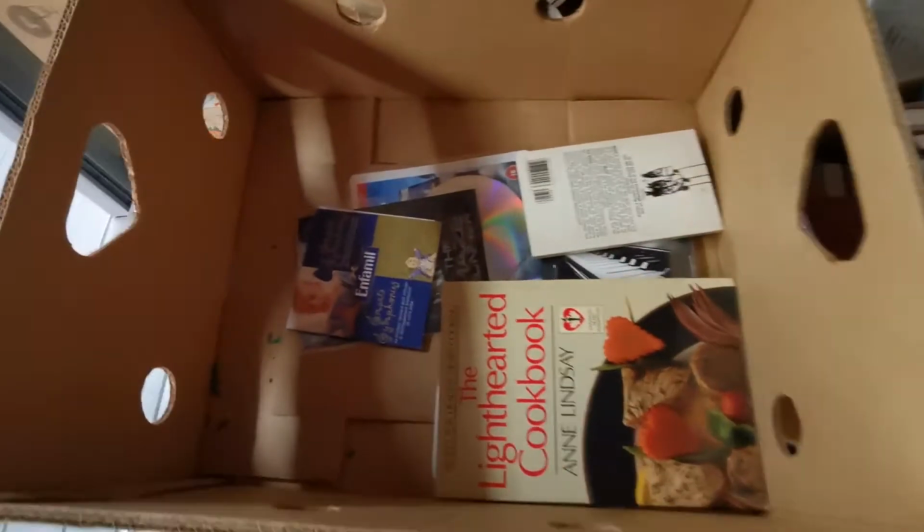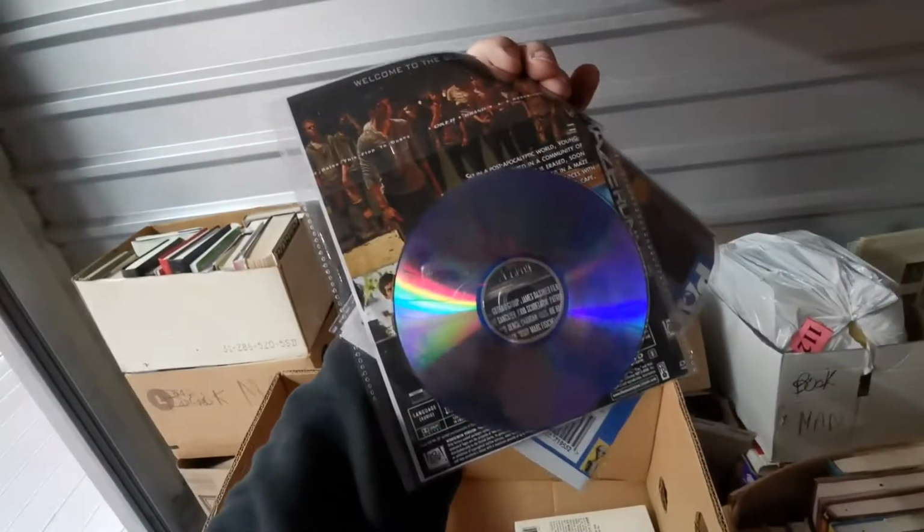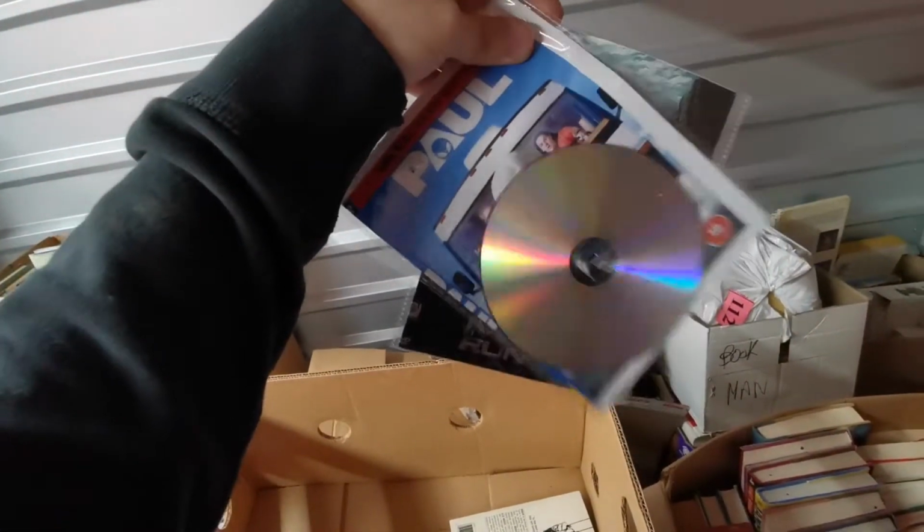Going through this box at the bottom, I did find some illegal copies of DVDs. Found more of these things in a previous video. This is The Maze Runner, illegally downloaded, and I found another copy of Paul just sitting here at the bottom. This was actually from the thrift store, this box, so interesting that somebody just donates these things to thrift stores.